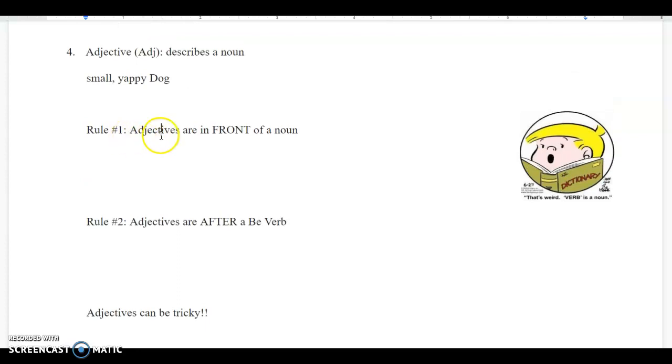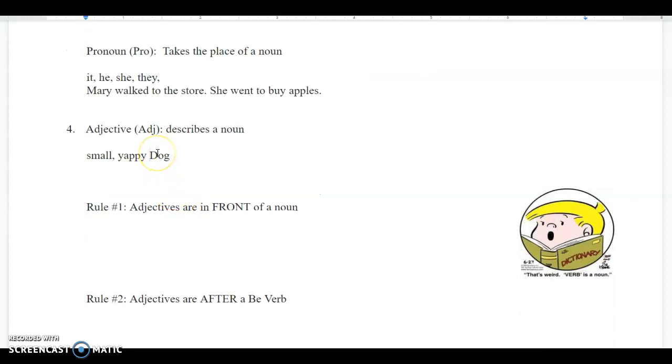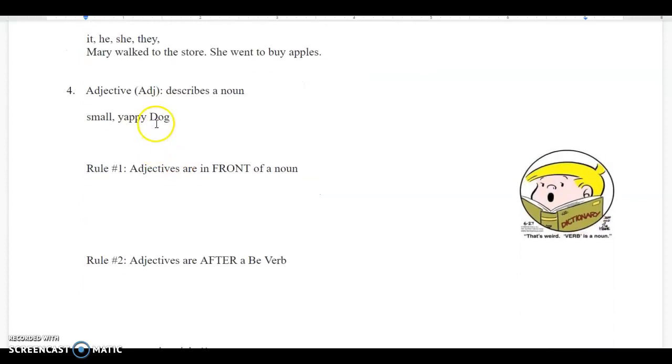Number one, adjectives are in front of a noun. So here's my noun, right? The dog is my noun. Is it a thing or is it a person? A noun, I don't know. Do dogs count as person, place, or thing? If you're a dog lover, you don't say "it," you say he or she. But it's still a noun. We'll just argue about whether it's a thing or a person.